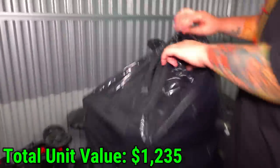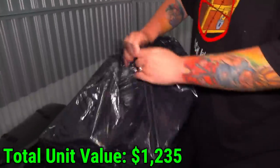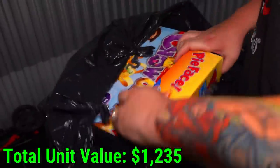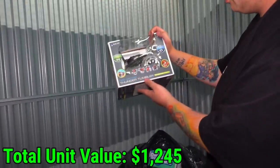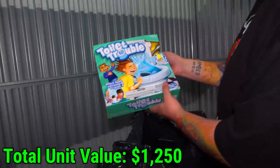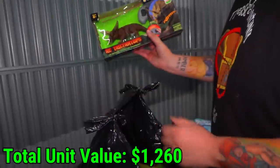Let's see what's in here. Will this bag open politely? Nope, we're going to have to rip it. Oh, no, it's toys or games. Look, Pie Face and Chow Crown. Oh, look at this little remote control car, brand new. This right here, what is that? Toilet Trouble? Sometimes we all have that, you know? This right here, remote control dinosaur.